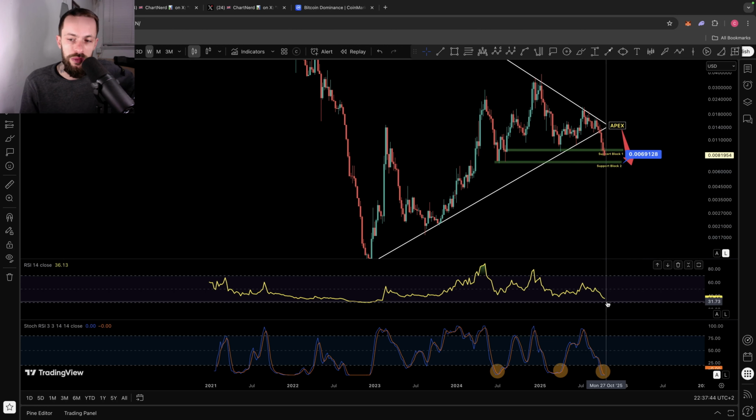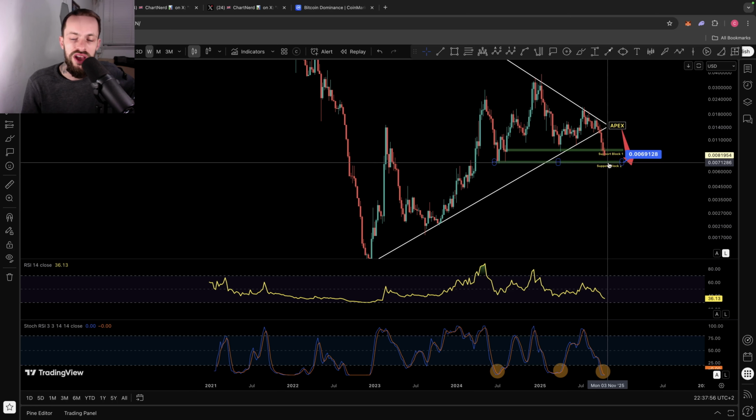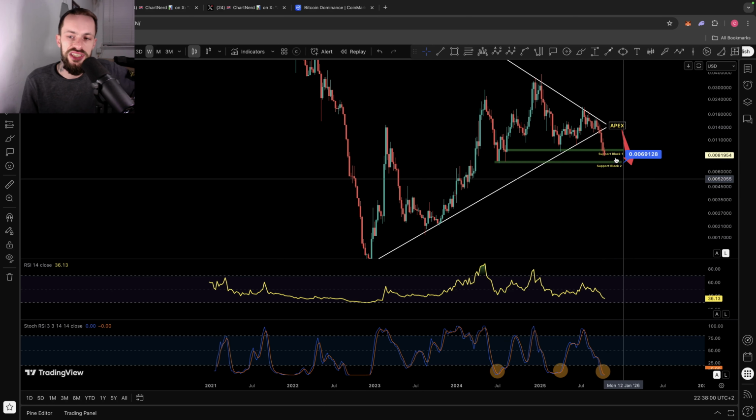Okay, if we do pull back to support block 2, I think that this is where the divergence could get strong, and we could see a bullish divergence where Velo comes back down to levels not seen since the all-time low in 2022. So if the RSI does start to draw back down here and Velo does come back down to support block 2, I think this may offer a fantastic opportunity to see a bounce.